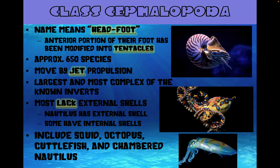Moving on, the cephalopods. The cephalopods are the most advanced by far of the mollusks, and really the most advanced of the animals we've talked about so far. They have high intelligence, a well-developed nervous system and brain.